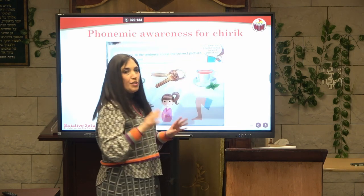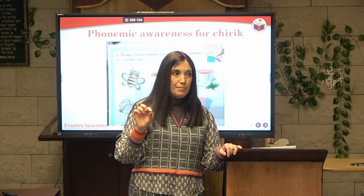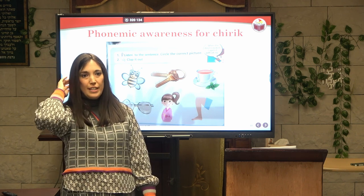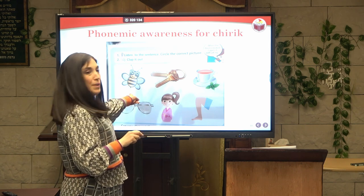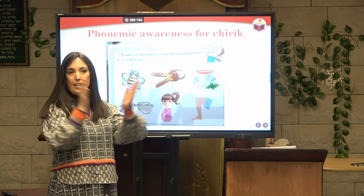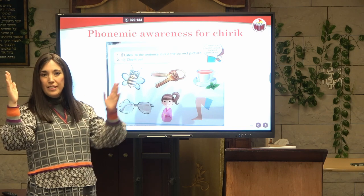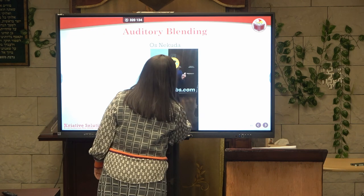Just to give you an idea of some of the sub-steps within this skill that we had to work on. We started with one nekuda, chirik, because children can hear a long vowel better than a short vowel. Real pictures, clapping it out so they could hear the rhythm. A few sub-steps down the road.